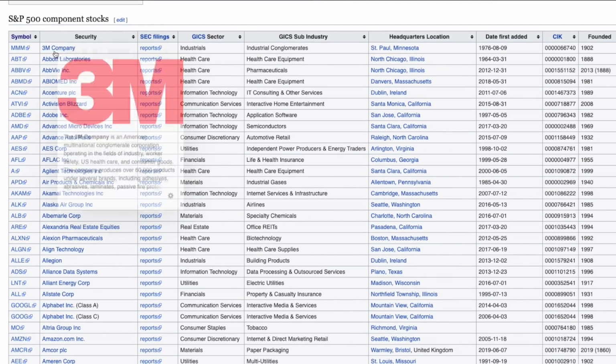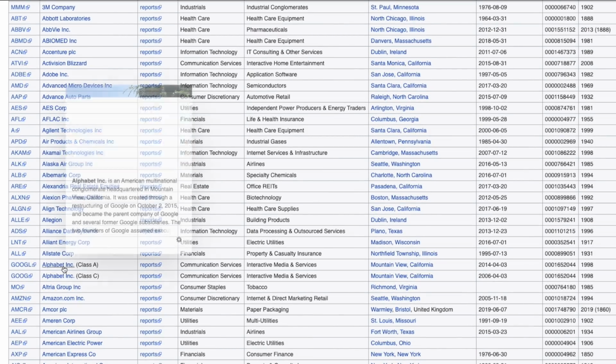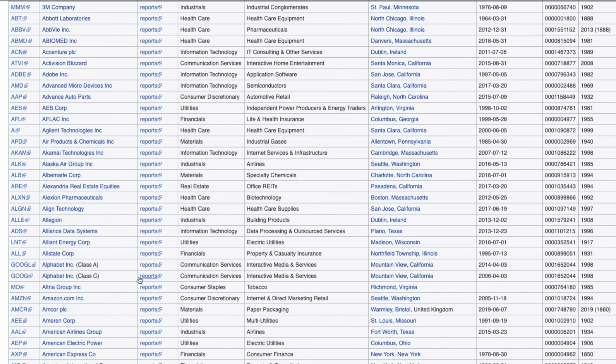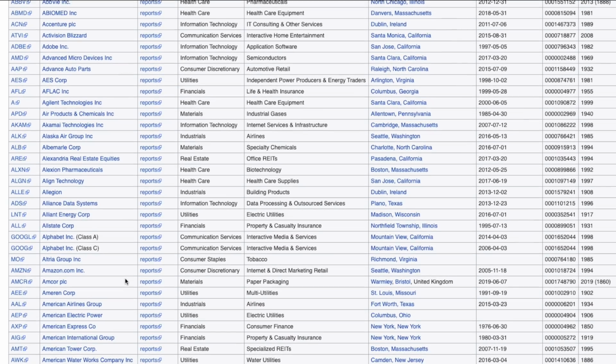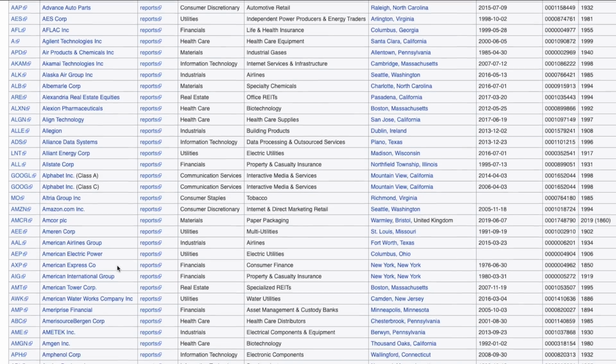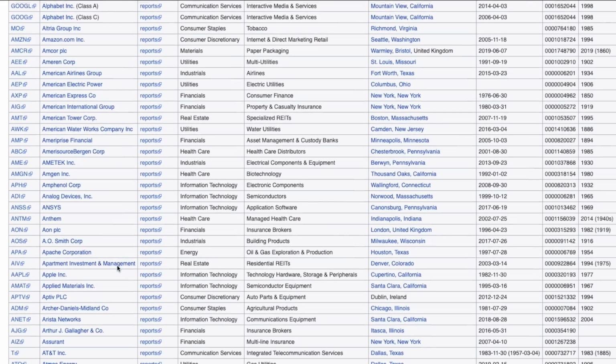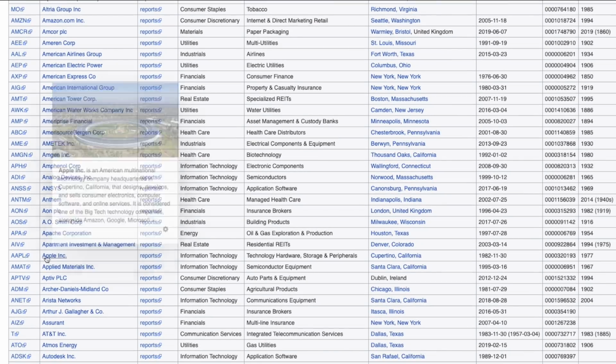3M, a big company in America, also supplying the world with a lot of products and services. Alphabet, also known as Google. You guys know this one. You guys are probably on Google right now. Amazon is on here as well. Altria Group, making cigarettes for the American people. Moving down here, some big name brands. We got Apple. Right now I'm using a MacBook Pro. I'm using the Apple iPhone.